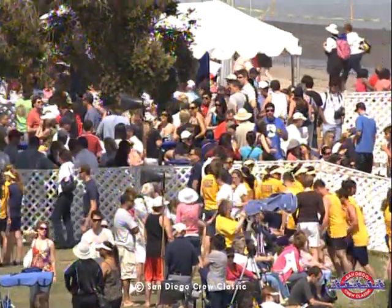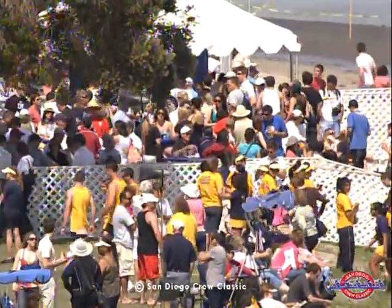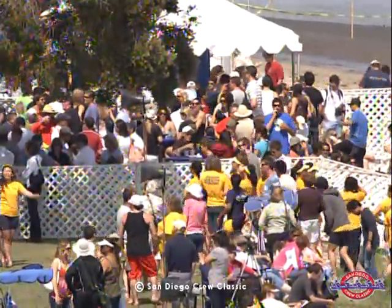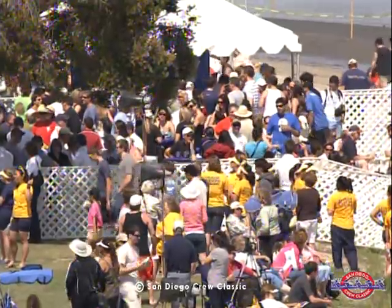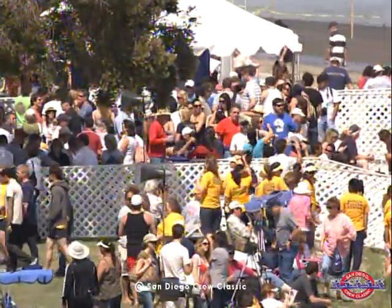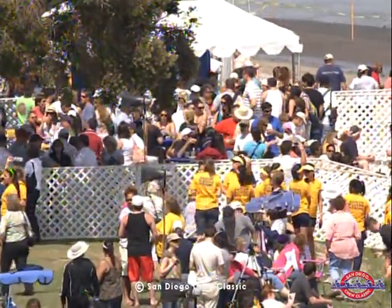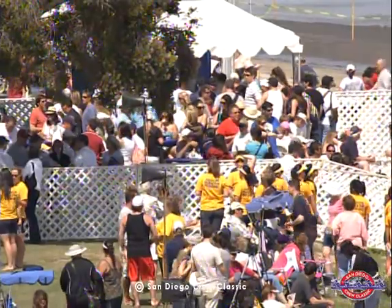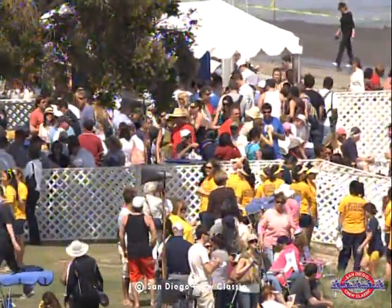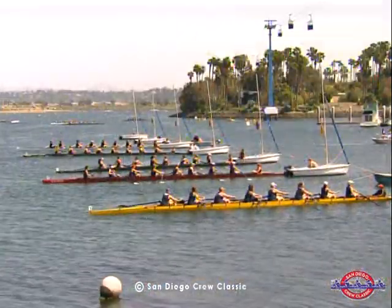Qualifying the final heat, the C as close to the hull as possible. Heat, and the Carley Copley Cup. In lane 1, we have University of California Davis alumni. We have the St. Mary's alumni in lane 2. The University of California Irvine alumni in lane 3. The UCSD A boat in lane 4. And the San Diego State University alumni in lane 5.